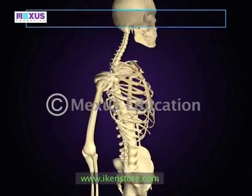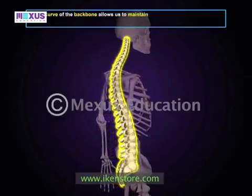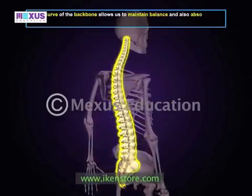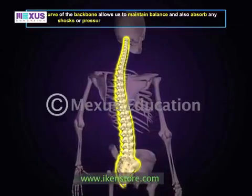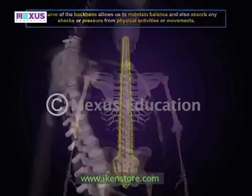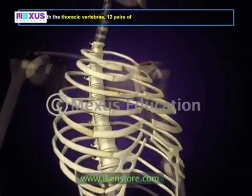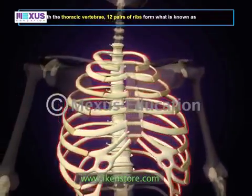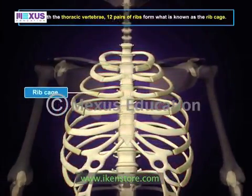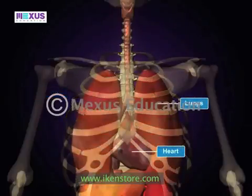You will notice that the backbone of the human body is curiously shaped. It is curved in a particular way. This curve allows us to maintain balance and also absorb any shocks or pressure from physical activities or movements. Along with the thoracic vertebrae, 12 pairs of ribs form what is known as the rib cage. The rib cage is essential in protecting the vital organs such as the heart and the lungs.